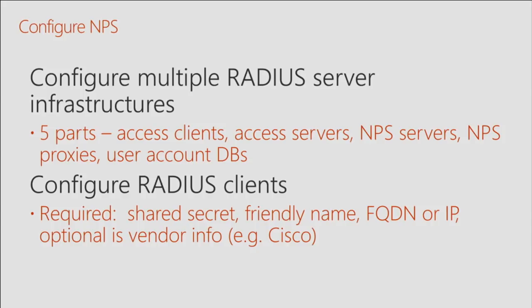When you configure a Radius client, there are lots of optionals, but you must always have a shared secret. Why they call it shared secret, not password, I have no clue, but it's just normally a simple text thing that goes into each side of the equation. A friendly name, it must have that. And you don't have to have a fully qualified domain name. You could put an IP address in if you want to. The vendor info, that's all optional.